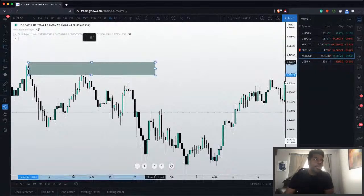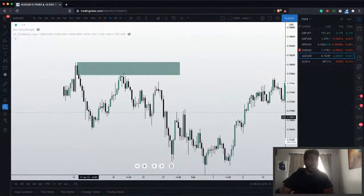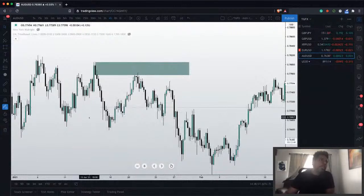All right, so you can see when price came back and tapped that order block, it dropped and literally made a new low from that level as well. So by understanding these concepts all together, like the zones, the order blocks, the price action structure, you can have a better view on where the market's going to go.